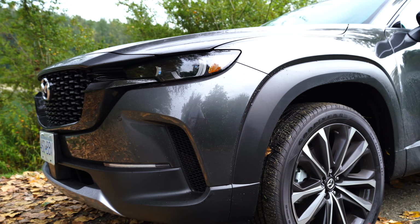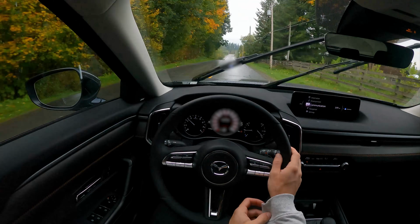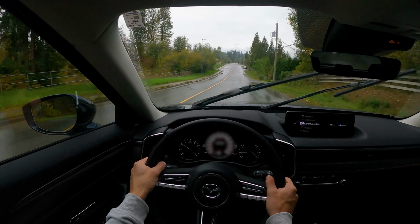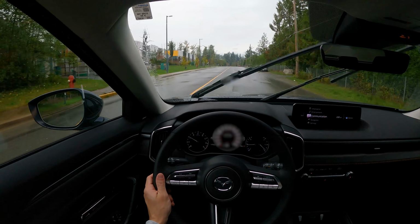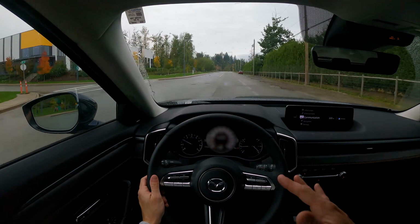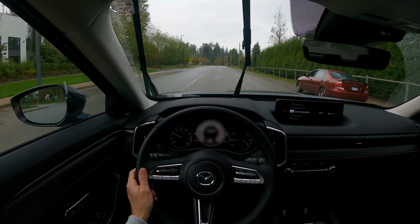Now, of course, you can get either the base model, which has 17s, or the Meridian edition, which adds some cosmetic stuff, but also gets 18s made specifically for off-roading, because they know that more tire, more sidewall is just more forgiving off-roading, and you have more air in the tires to kind of play with there. And I think that's a huge asset. So they're kind of riding that line with the CX-50 between on-road and off-road capabilities.